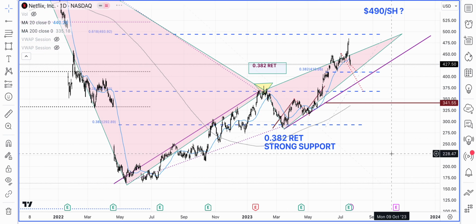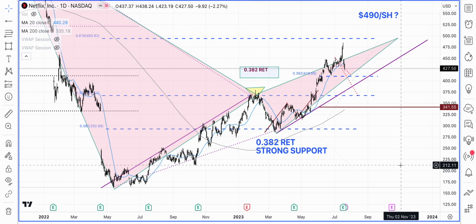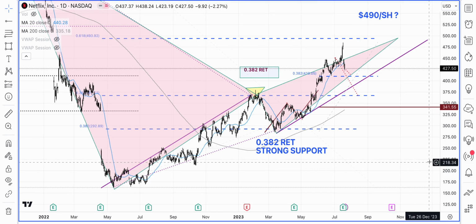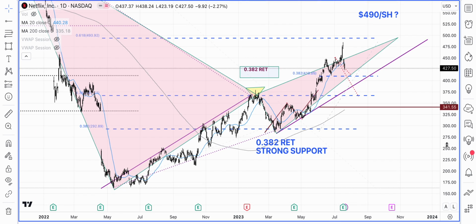So this is the power of the patterns, and also of believing in your own analysis, and this is what we like to do at this channel. We come and spot these key pattern formations and try to decipher what the market is likely to do.